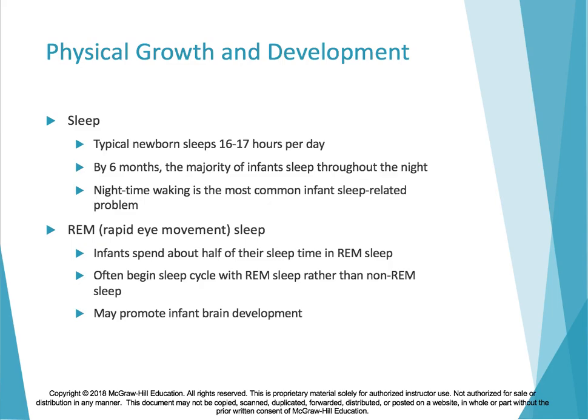For sleep, newborns require a lot of sleep. So as a new parent, when you bring your child home, I know there were times when I was like, oh, I wish he would just wake up so I can see his eyes open and I want to snuggle with him. But this is normal. Newborns typically require a lot of sleep.